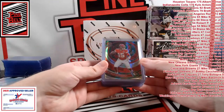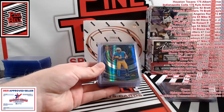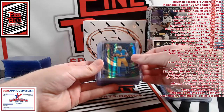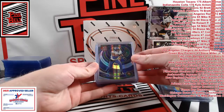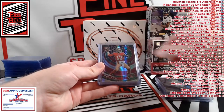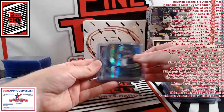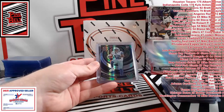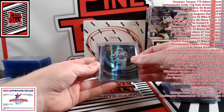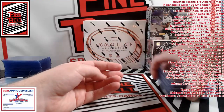Nice Mahomes for the Chiefs. That goes to Blaze. Travis Kelce for the Chiefs. 1-2 punch. Quentin Johnston out of 8 for the Chargers. Justin Jefferson out of 8 for the Vikings. Tanner McKee out of 8 for the Eagles. Brock Purdy out of 8, 49ers. Zay Flowers out of 8, Ravens. Khalil Mack out of 8, Chargers. Deuce Vaughn out of 8, Cowboys. And Brian Robinson Jr. out of 8 for the Washington Commanders.